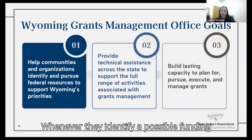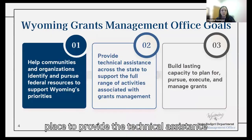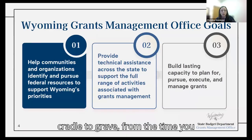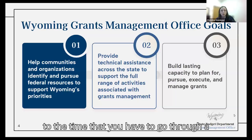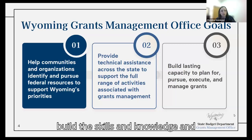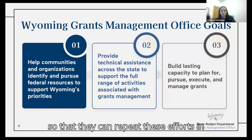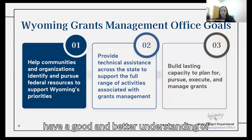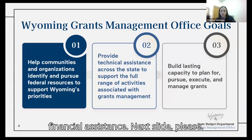Whenever they identify a possible funding source, we have the YGAP program in place to provide the technical assistance that is necessary for the entirety of the grants management life cycle. So from cradle to grave, from the time you receive that dollar in your bank account to the time that you have to go through a closeout and audit procedure. And through those two goals, we're really hoping to build the skills and knowledge and abilities throughout Wyoming communities so that they can repeat these efforts in their own local organizations, and they have a good and better understanding of how to move forward in the future and into this next era of federal financial assistance.